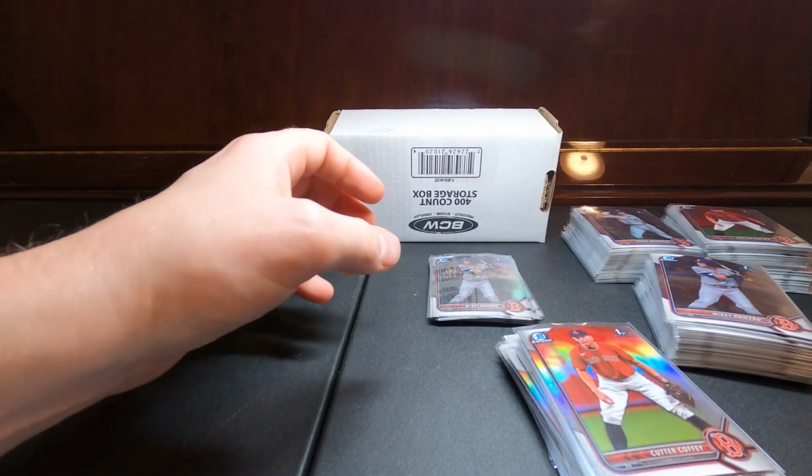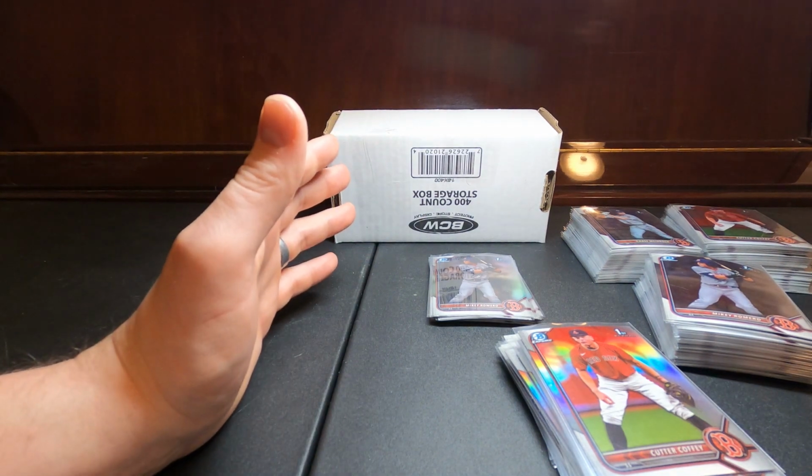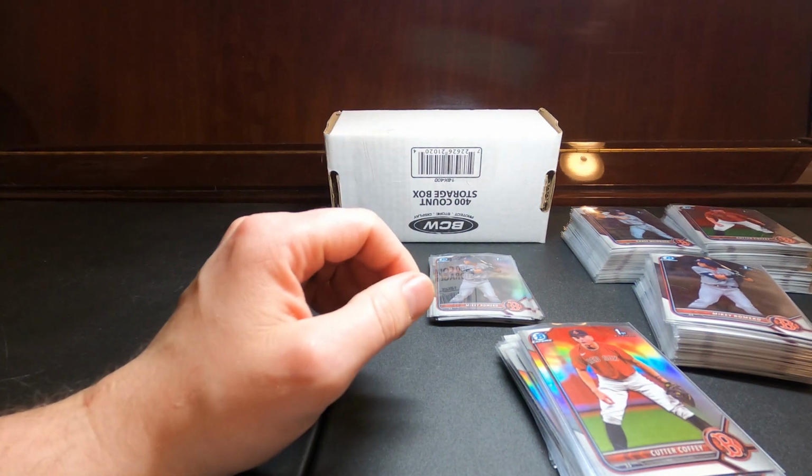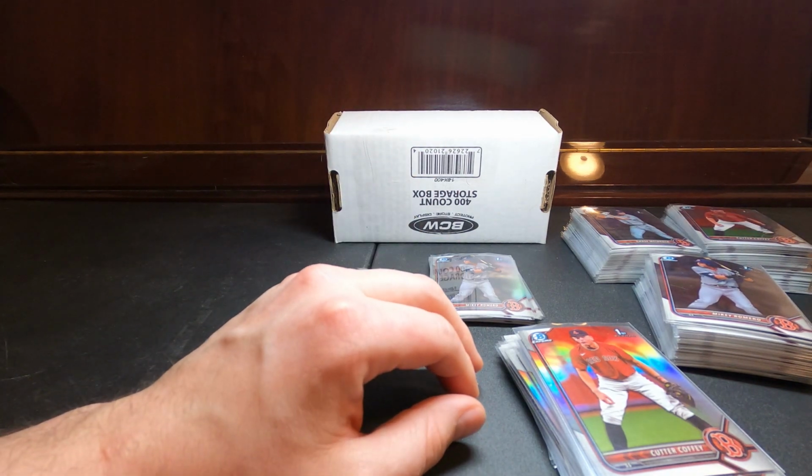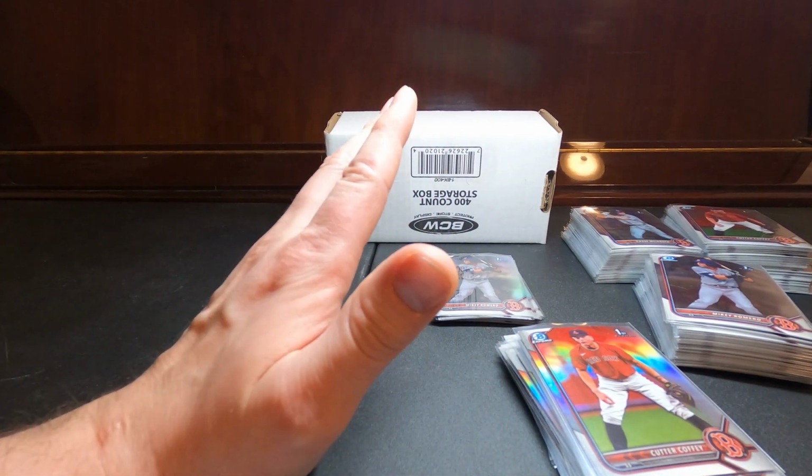So I used Julio Rodriguez and Betts as comps all the time, and I think that's kind of a crazy comp when you're talking about any of these guys, and I say that in some of my videos. But let's use an actual comp that makes sense. We'll use another Red Sox prospect.